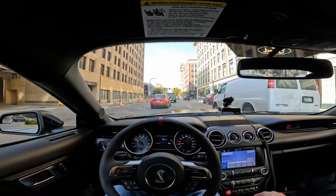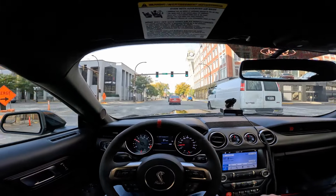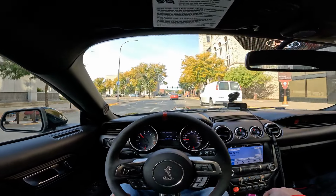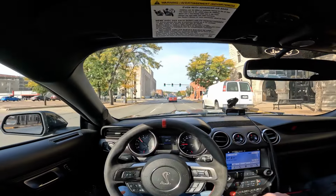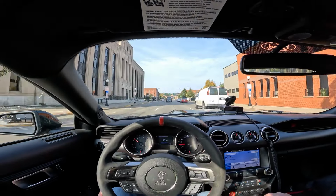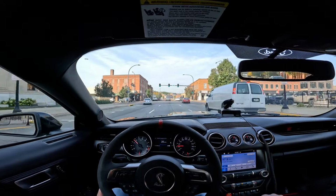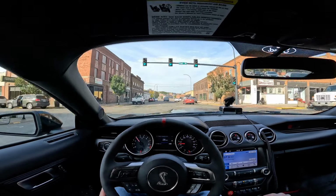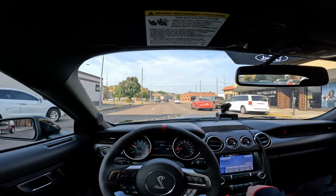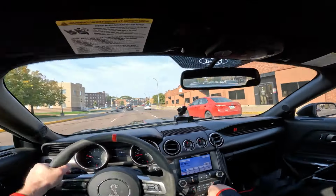Be interesting to see if they end up coming out with another Shelby version from Ford. I don't know if they will, having the Dark Horse. It'd be nice if they did, but you know they're not going to come out with another Voodoo engine with the flat plane crank. That was the swan song for V8 Mustangs, in my opinion, at least naturally aspirated ones. 5.2 liter, 526 horsepower, 8200 RPM, guys. That's what makes it so special.